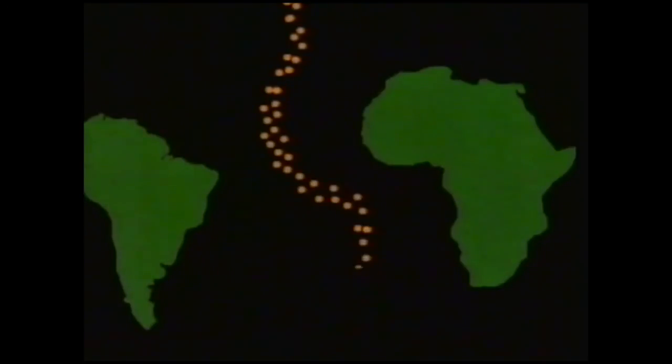Here's a clue. There's a line of underwater volcanoes down the middle of the Atlantic. Molten rock wells up at these volcanoes, pushing the continents apart, and it's still going on. You can see the same process at work in the lava lake. Hot lava rises between two solid plates, pushing them apart.